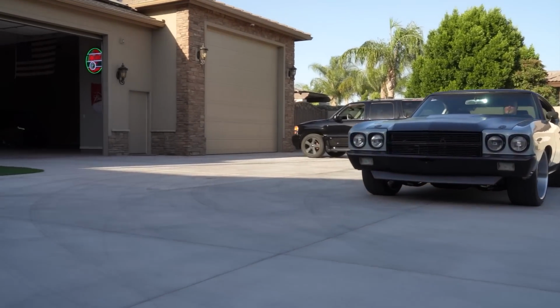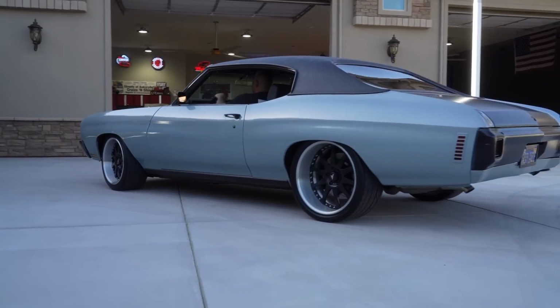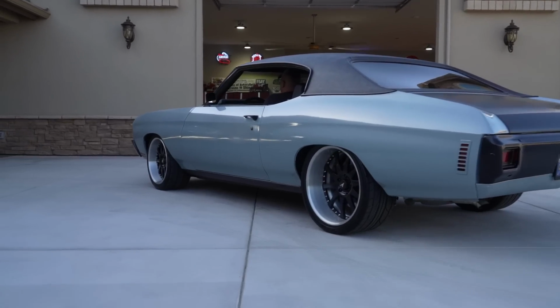I know you'd mentioned exhaust, but what is it, Black Widow? It is Black Widow. Yes. Okay. Is that from header back? Yeah, so I got the headers.